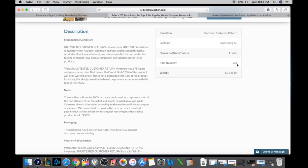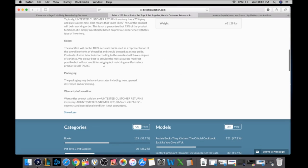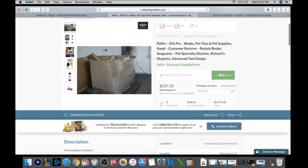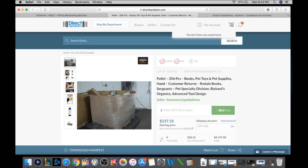So out of 250 units, you're talking about what? 50, 60, 70 units are not going to be working. So now you're buying 180 working units, and so your price per unit has gone up. Just keep that in mind. There's no warranty. There's nothing. And the packaging may also be in conditions of new, open, distressed, or missing. That's the risk you take with buying pallets. If it was that easy, everyone would do it. Everyone would be rich, and these companies probably wouldn't even exist because they'd just sell the merchandise themselves.